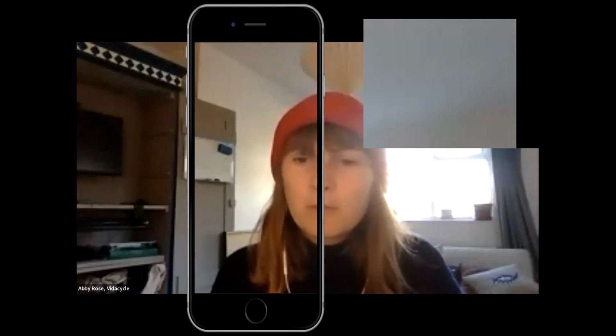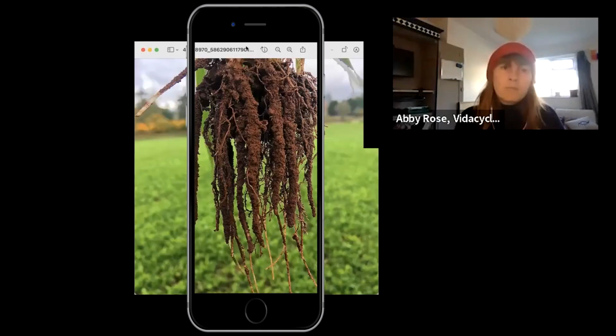This is a very beautiful Rhizosheath that I saw on a friend's farm here in the UK. To me, this is what a Rhizosheath is about. It's showing you that the plant is in communication with the soil. And here it's just so obvious, that stickiness is very, very visible. And that's what you're looking for in a Rhizosheath, right?